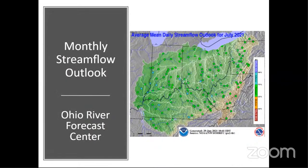So, monthly stream outlooks, the average mean daily stream flow outlook for the state. This is generated on the 29th, going normal to above, with a few above normal places. Again, if we looked at this today, there might be a few more above normals, but all in all, it's good to not be seeing any orange and red in there.